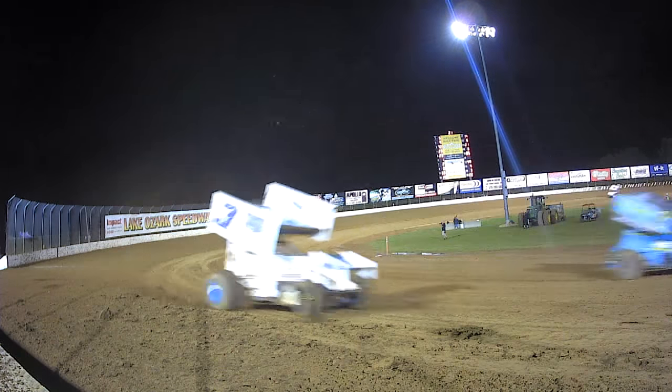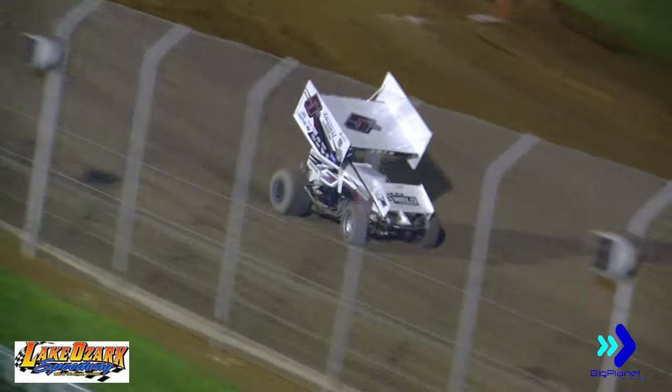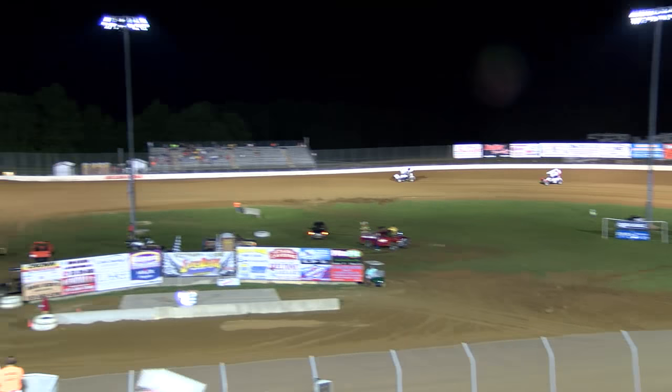Bell goes down to the inside, taking over the number 5 spot. So new top 5 contender, it's the 23B of Brian Bell. Up front, though, not much changing. It's the 5D, Zach Daum. The 9X of Paul Nienhiser.